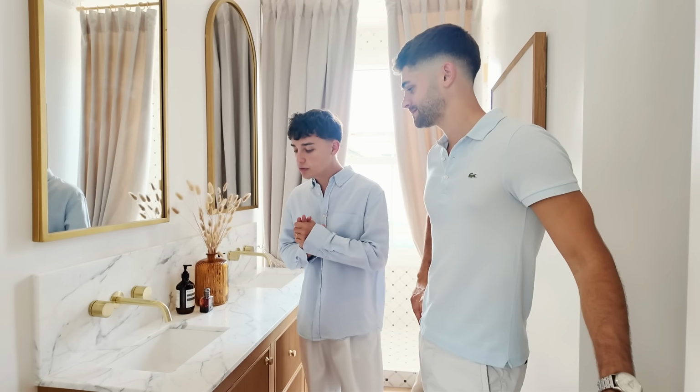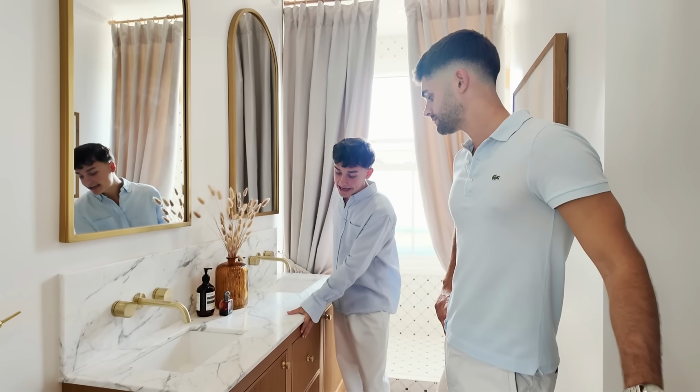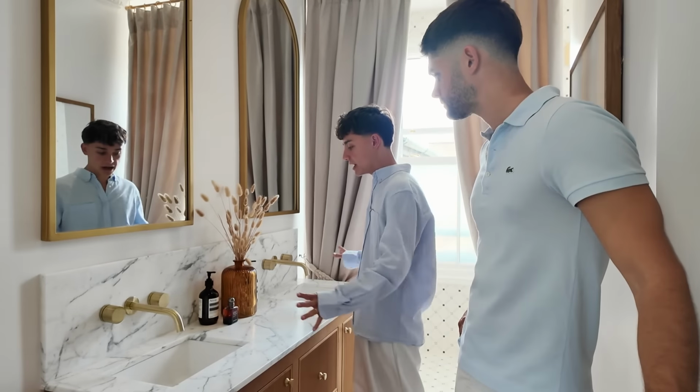So the same girl who did our kitchen downstairs created and custom made our sink vanity here. It's actually the same marble as we have in our kitchen. We had some leftover stone, so we brought it up here.